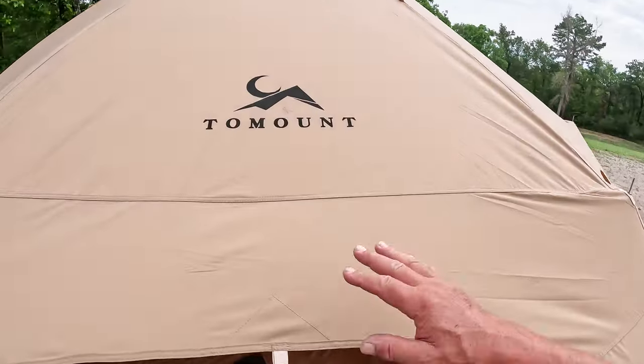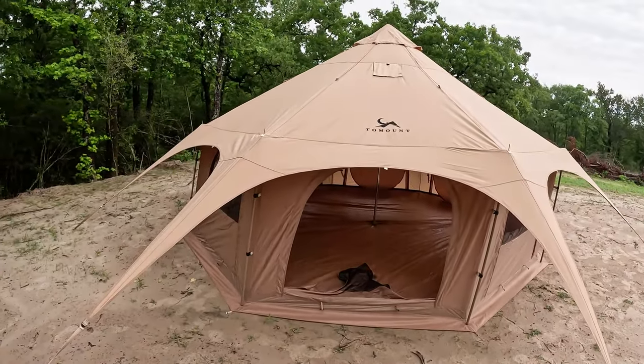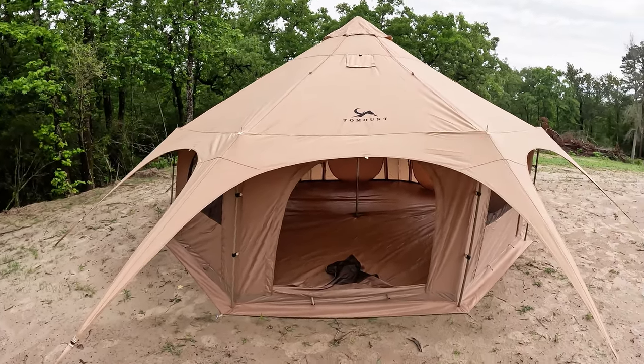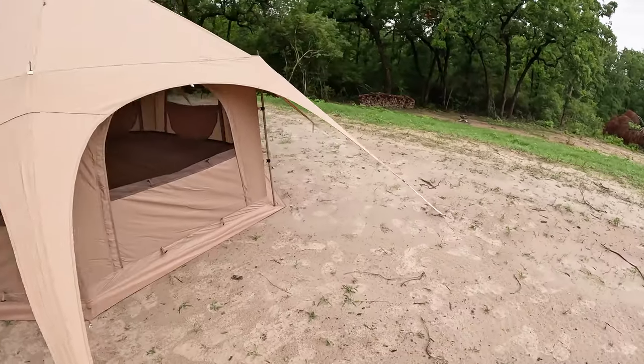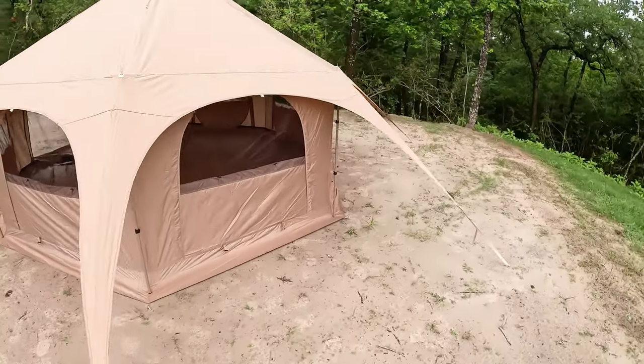I think the door could be a little bit taller. I like that tent. That's approximately 200 square feet of living space. Quite nice.